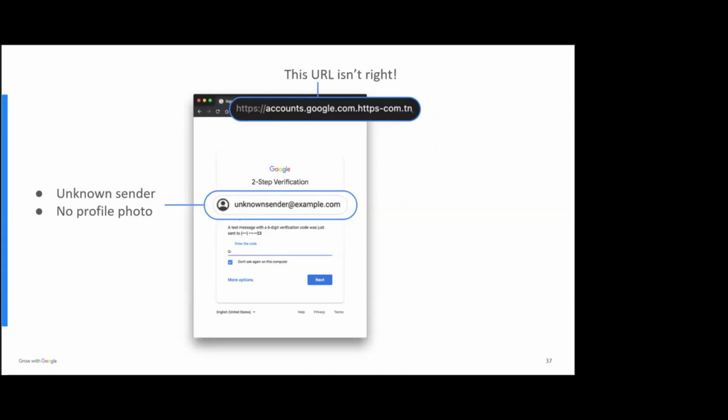Also, there's an unknown sender and there's no profile photo. This is from unknown sender at example.com. Bad. You don't recognize this person, hence the unknown sender. There's no profile photo. Again, that's not a deal breaker, though. There are plenty of website email addresses out there that don't have the profile photo. The clue that, again, clinches it, as I said, is the URL.